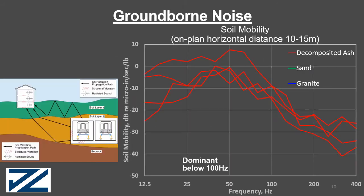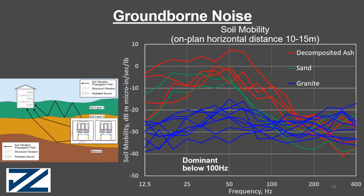On top of the P2 resonance and fastener passing vibration, soil mobility also plays a critical role in the groundborne noise problem. Soil mobility generally peaks at frequency below 100 Hz. If the soil mobility peak frequency is close to the P2 resonance frequency, then the groundborne noise will become serious.